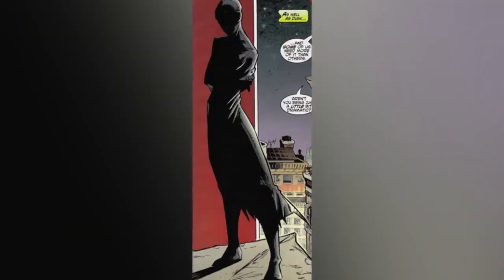Now the Dusk suit allows the user to become virtually invisible in the shadows and glide short distances. Cassie St. Commons also wore the suit for some time after that, and then after her death and revival, the suit was altered using Dark Force energy, which allowed her to teleport herself and others anywhere she wished to be.